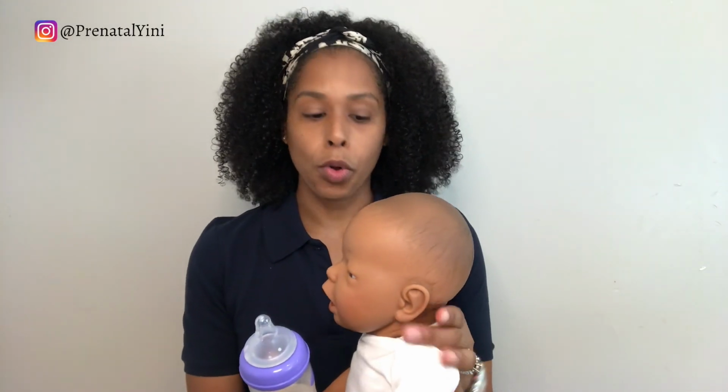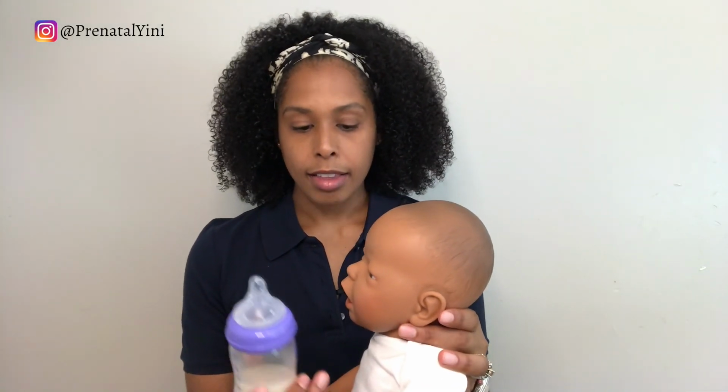Then what you want to do is hold baby, right? If you're holding baby on your lap, you want to hold baby's neck, and or if you're holding baby here, you want to do it like this, right? And what you want to do is mimic breastfeeding as much as possible, okay?